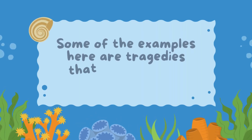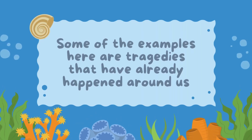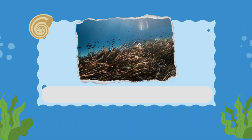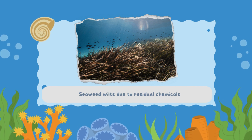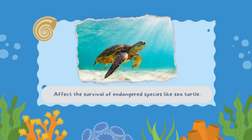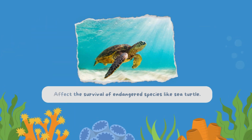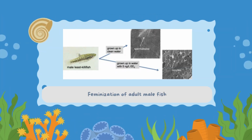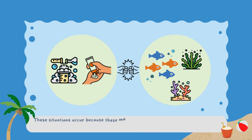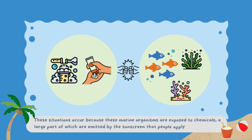Some of the examples here are tragedies that have already happened around us. Coral bleaching. Seaweed wilts due to residual chemicals. Affect the survival of endangered species like sea turtles. Feminization of adult male fish. These situations occur because these marine organisms are exposed to chemicals, a large part of which are emitted by the sunscreen that people apply on their bodies.